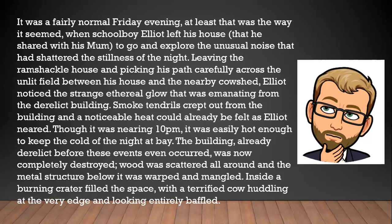It was a fairly normal Friday evening, at least that was the way it seemed, when schoolboy Elliot left his house, that he shared with his mum, to go and explore the unusual noise that had shattered the stillness of the night. Leaving the ramshackle house and picking his path carefully across the unlit field between his house and the nearby cowshed, Elliot noticed the strange, ethereal glow that was emanating from the derelict building. Smoke tendrils crept out from the building, and a noticeable heat could already be felt as Elliot neared. Though it was nearing 10 p.m., it was easily hot enough to keep the cold of the night at bay.